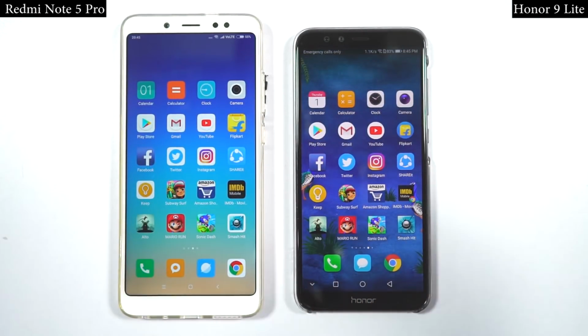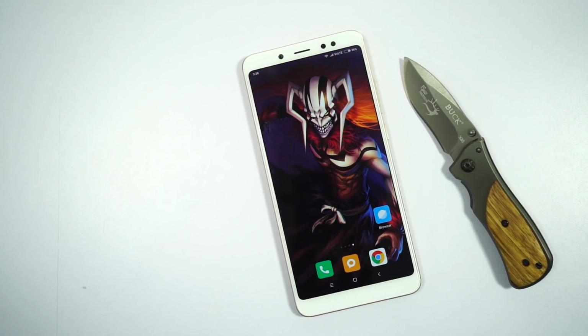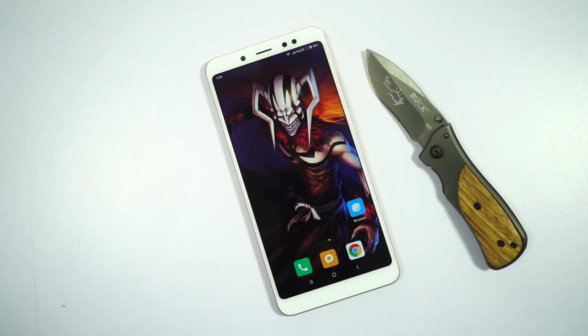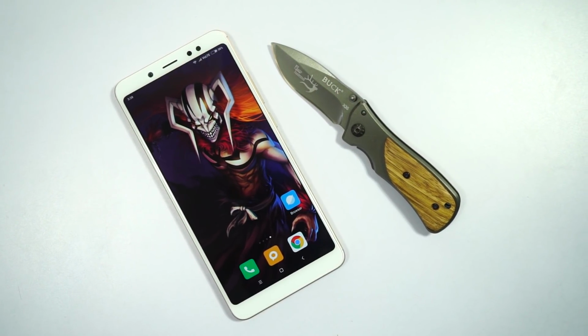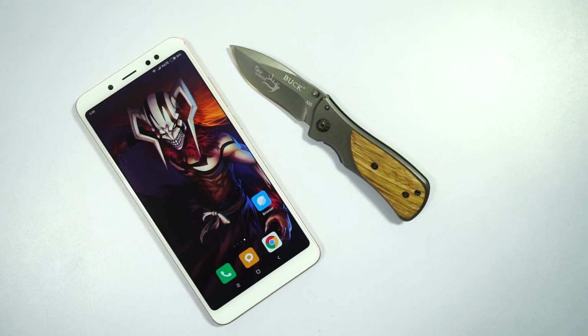Memory management is good on both the phones. But while retrieving apps from memory, Redmi Note 5 Pro was more responsive than Honor 9 Lite. So even though memory management is a tie, you get better user experience with the Note 5 Pro.